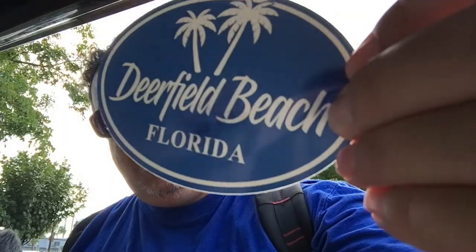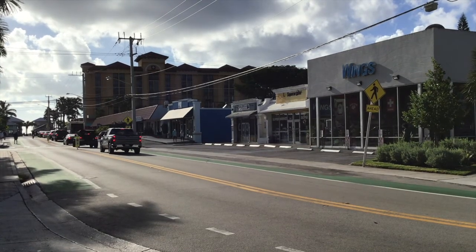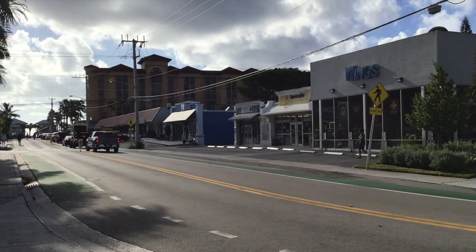Coffee, cold brew, $4, delish, and stickers. And on that note, ladies and gentlemen, today's Deerfield Beach excursion is in the books.